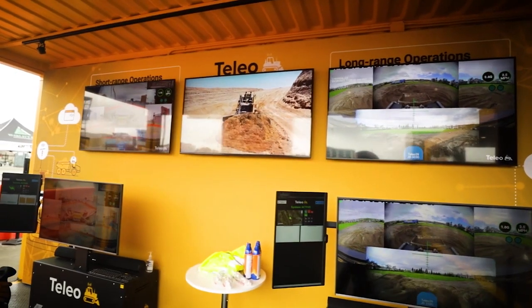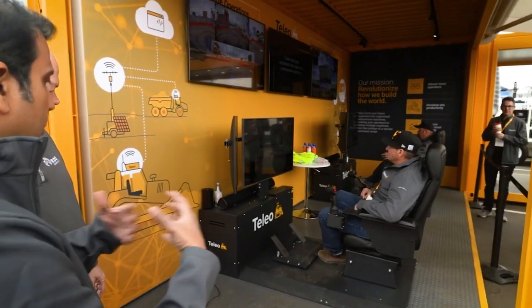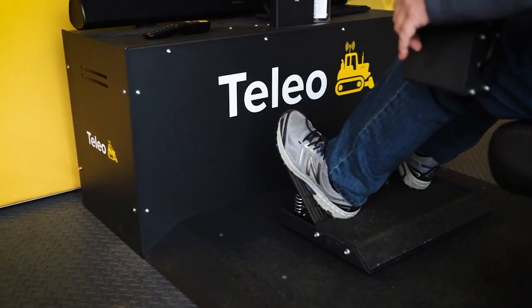So what you're seeing here is a very comfortable operator station. This is a very ergonomically designed chair that lets the operator sit comfortably. Joysticks to let the operator control the machine very nicely. We also have pedals in case you're operating a wheel loader or you're operating a truck.